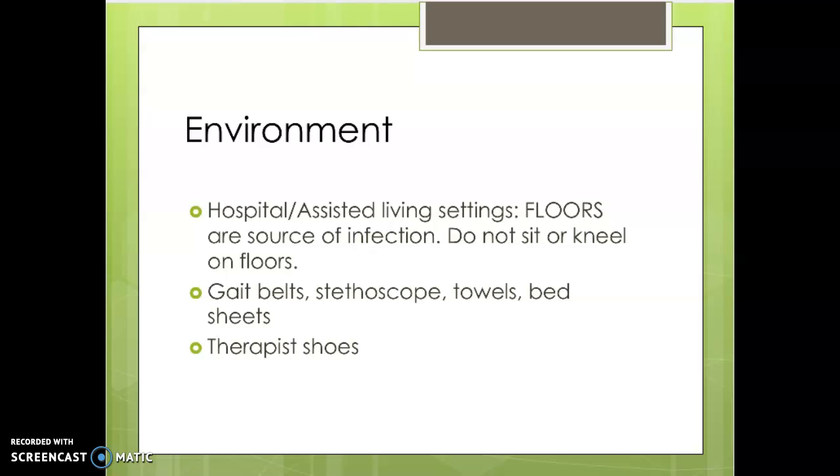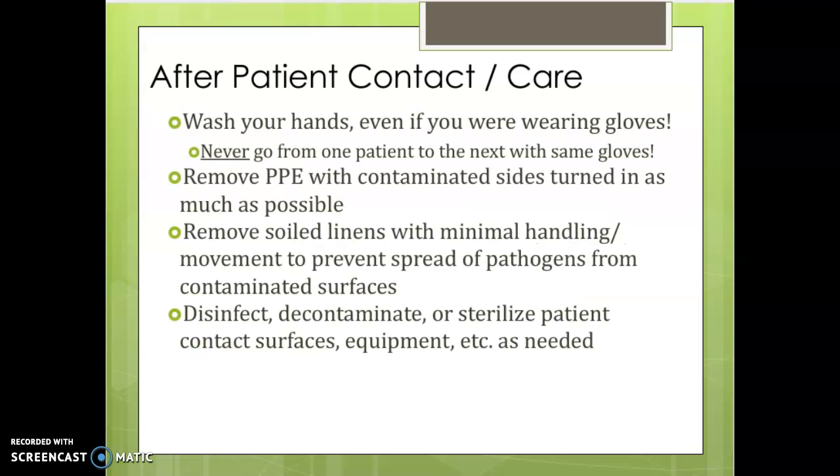But in addition to the floors, anything that may come in contact with the patient, a gait belt, a stethoscope, towels, bed sheets, our shoes, all of these are surfaces that we need to use extra caution with in terms of infections. So we want to stay away from floors. We want to wipe down gait belts, stethoscopes, and so forth. And we don't want to put our shoes on the patient's bed or table because our shoes have been on those floors that have so many microorganisms on them. So we'll talk about that many additional times, but it will definitely be an area of focus.